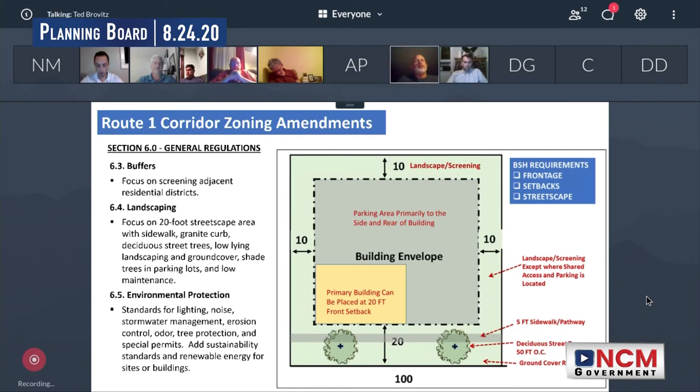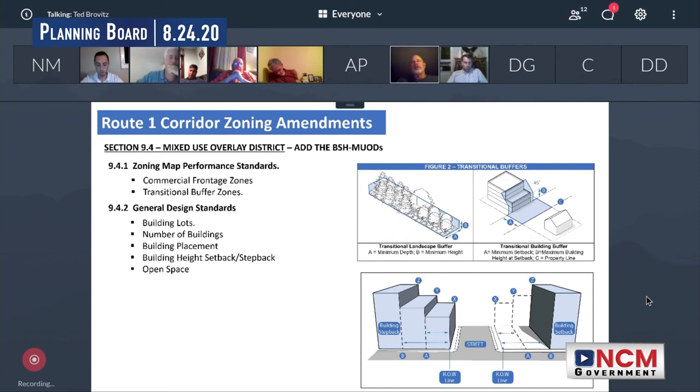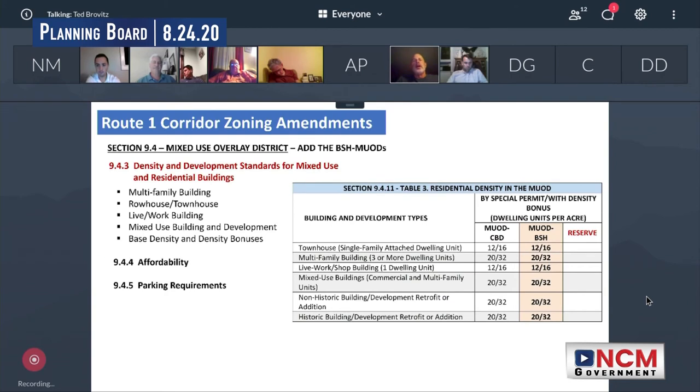The performance standards for the mixed-use overlay districts will apply. Again, the buffer requirements for commercial districts abutting residential districts, and the transitional building buffer where you're setting the building further away from the property line to the rear where adjacent houses are located. Also, setting up some density standards for different types of residential and mixed uses. In this case, we're allowing townhouses, which are attached single families, multifamilies, live-work spaces, which basically are one dwelling unit and the owner-occupied commercial unit underneath, mixed use buildings, non-historic buildings that are being renovated or retrofitted for commercial or mixed use, and then historic buildings that could be retrofitted or renovated or added to for commercial and mixed use.